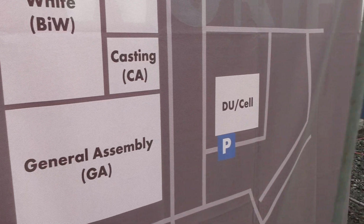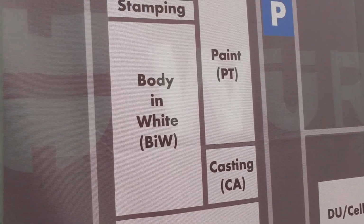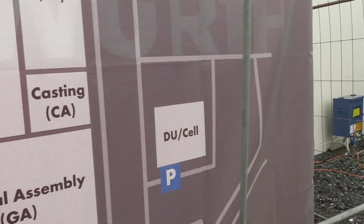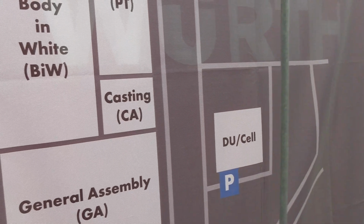Yeah, look at this. DU cell, stamping, journal assembly case. Basically they are showing where what should be. Yeah, that's the battery fabrication, and that's what we showed you.